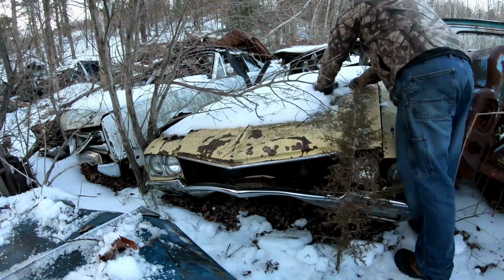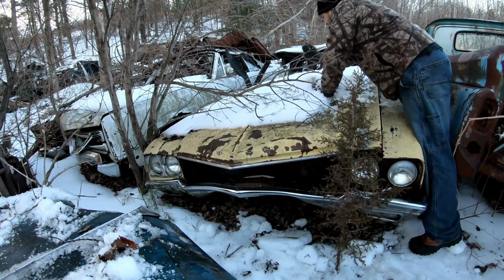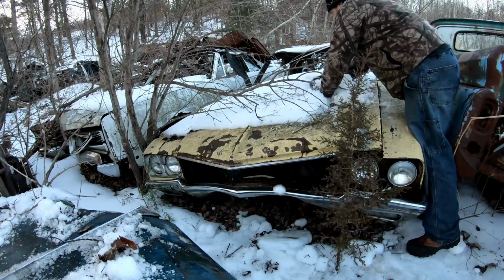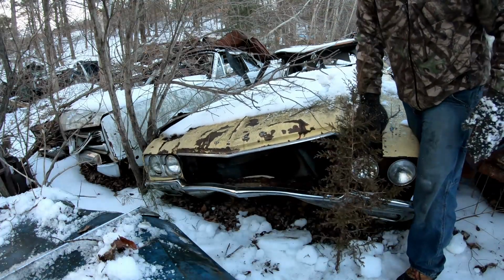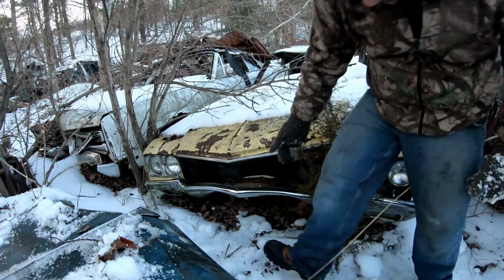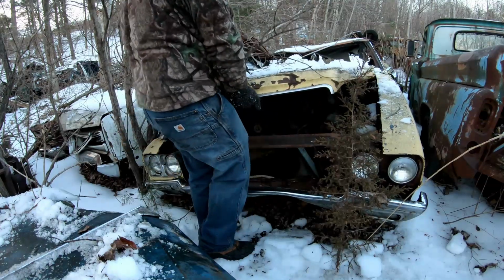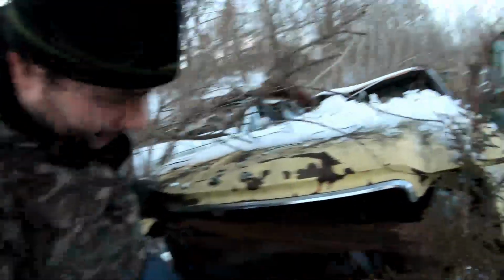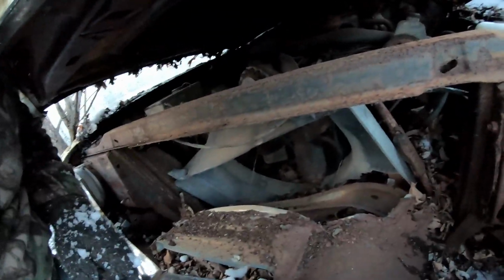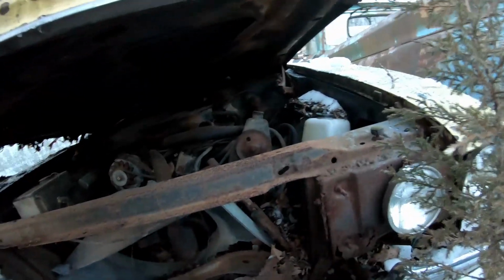We clean this off. I don't see a bump in the hood here, so that leads me to believe that this is just a Skylark, not a GS. Let's see what we got underneath the hood, though. I would assume it's a 350. All right, let's see what we got here. It looks like a 350 to me, but yep.